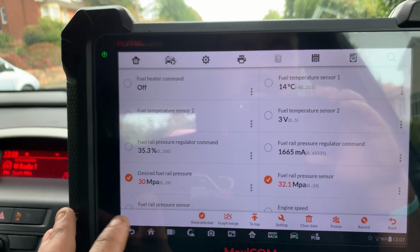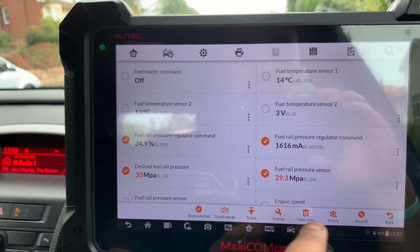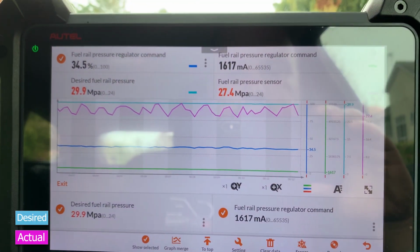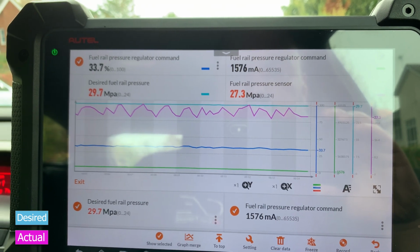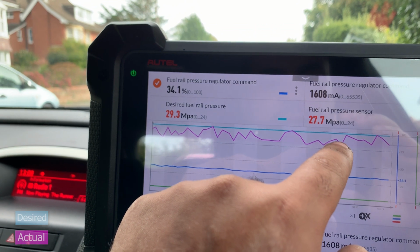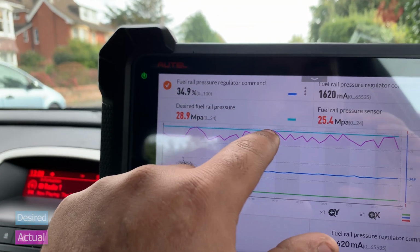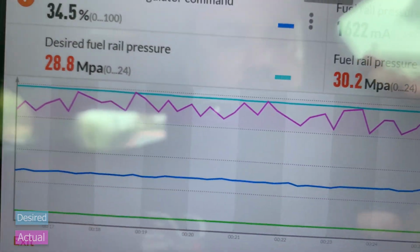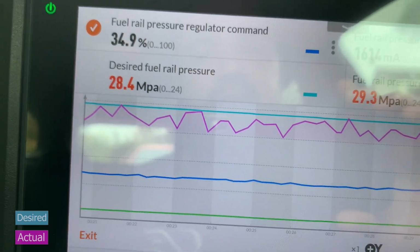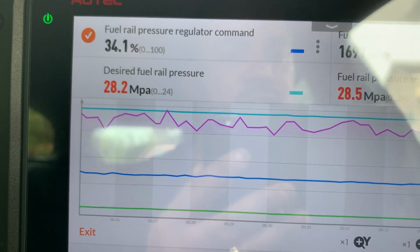Right, so desired fuel pressure, I'm gonna get those two guys. I'm gonna get the fuel regulator as well. Right, merge graphic. So there you go, you can see there the fuel rail pressure and the desired in light blue. And it should be a flatter line there. Look at how it's surging. I can tell by the noise in the engine. I don't know if you're gonna be able to hear.